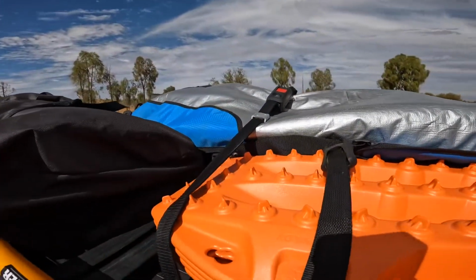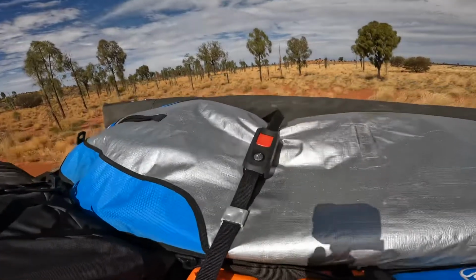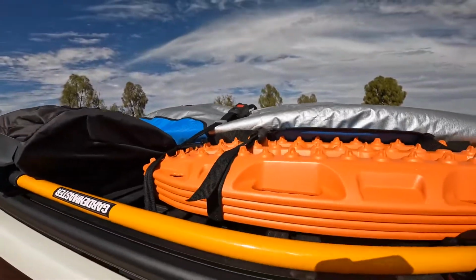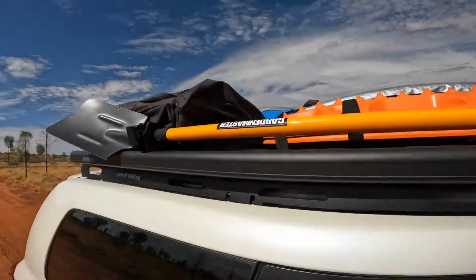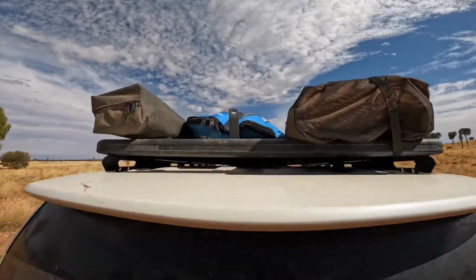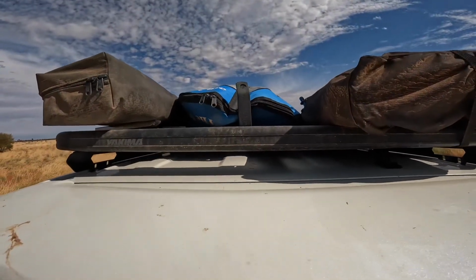Even the straps, it comes with all these straps here that keep the surfboard down. Heavy duty, everything's lockable, so all your stuff on the roof's nice and secure. There's a few other things around the back of it as well, and even stoppers and things like that. You can even change all the locks, so they use just the one key.